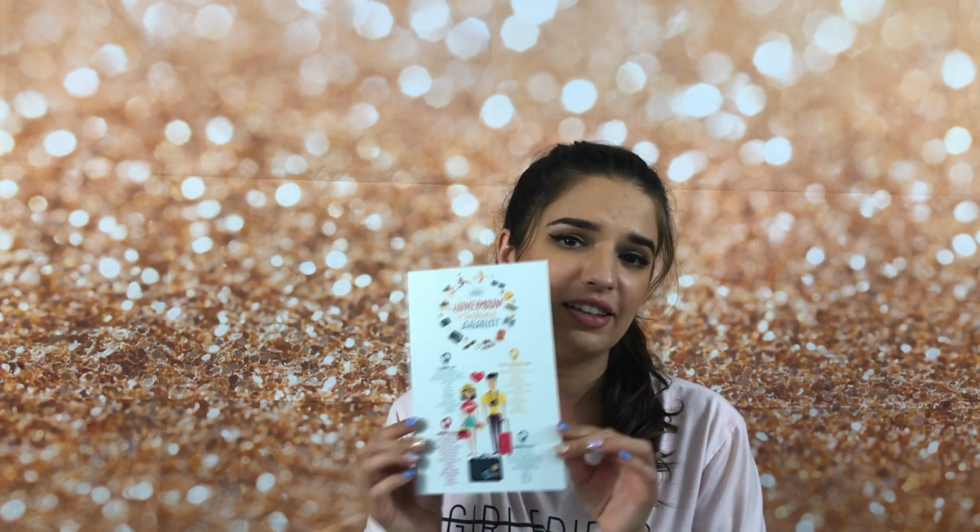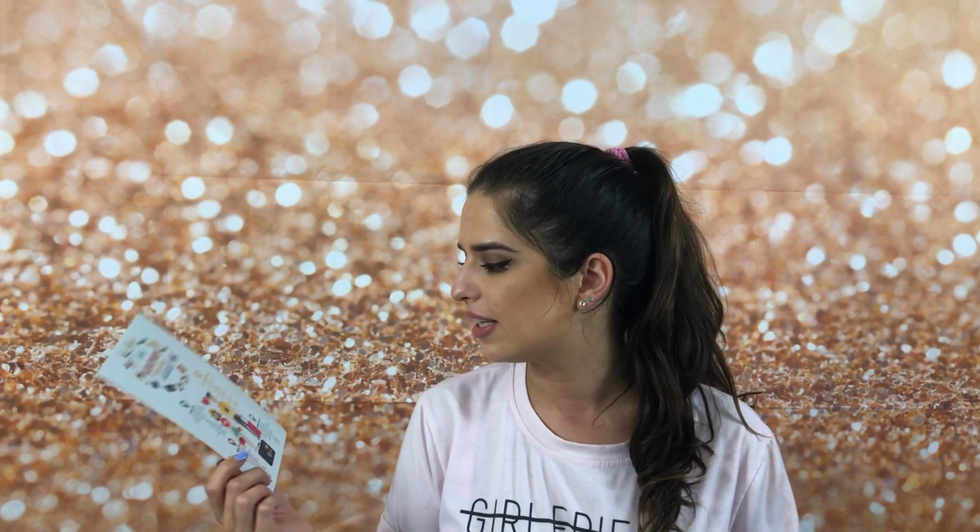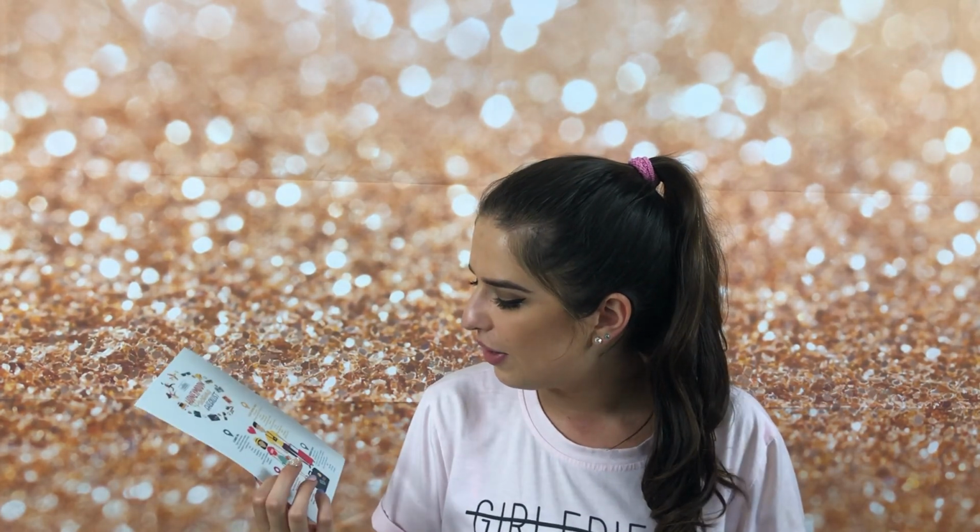But anyways, this is the honeymoon packing checklist, which will definitely come in handy, because I like to make sure that I have everything when I'm going on trips. It's my biggest pet peeve when I forget something so simple, like a toothbrush, and then I have to go out and buy one for $6 at the hotel store. There's always a little store, but they're always super overpriced, and I'm like, you guys, it's a toothbrush, $6, really? So anyways, this will come in handy.